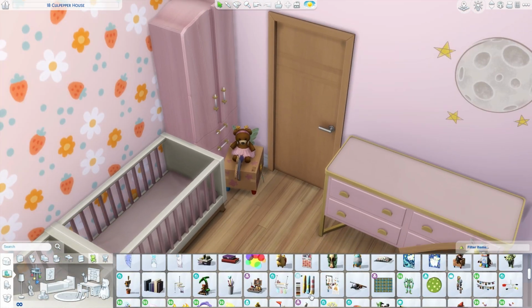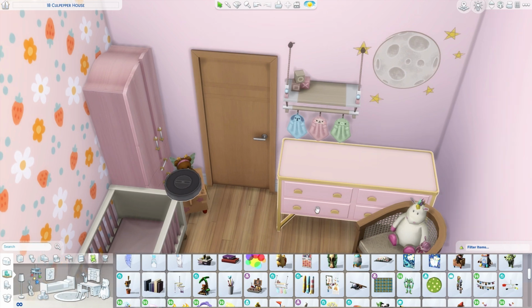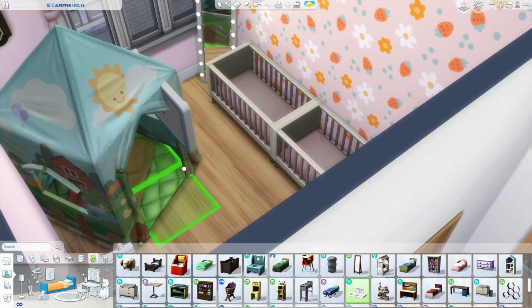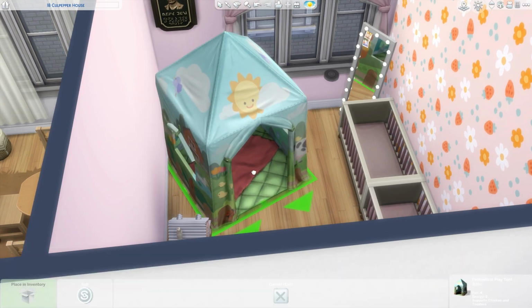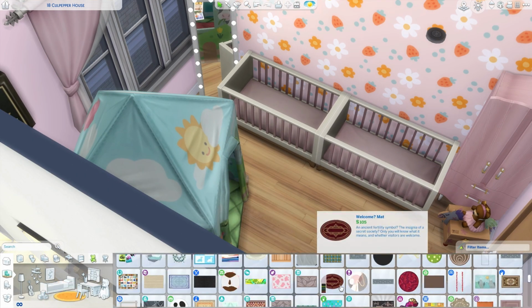So I did end up moving that out of the way, and then I realised that we didn't have a changing table, so I'm going to have to get rid of it. So it's fine. I would have liked it to be able to fit, but we'll include it in the next build.